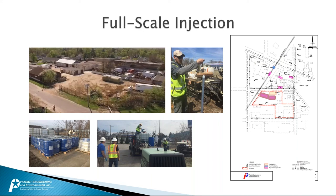The gentleman there holding up the bailer, that's something we always do when we inject near monitoring wells, is to see if it comes into the well. And obviously you can see that bailer is black, it's full of PetroFix, so we were confident that the spacing that we were using was adequate to distribute it throughout the formation. Then you can see some of the mixing and stuff going on there at the site.